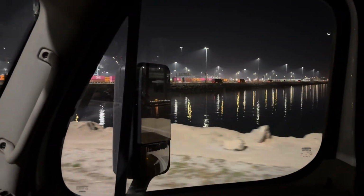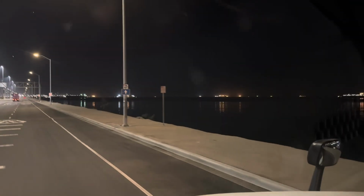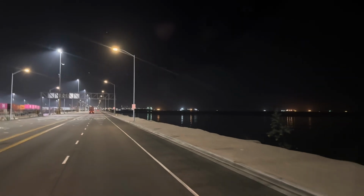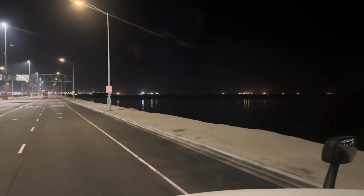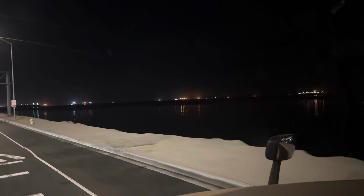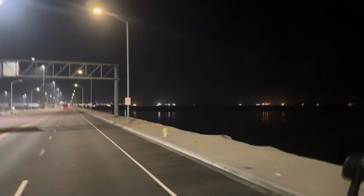Got this nice view of the water right here. And I see a lot of ships out in the water. When you look out in the ocean and you see a bunch of lights, you know those are ships. Pretty cool.